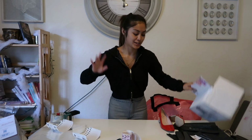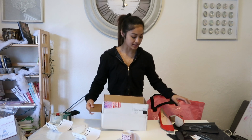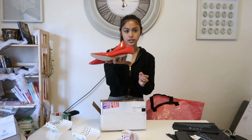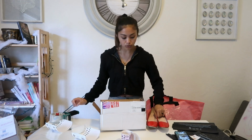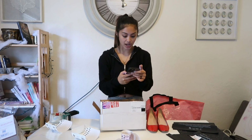My camera died and I had to go grab a new battery, but I was able to grab another box because I sold a pair of shoes. These are by Kate Spade, and they're just like a red patent leather shoe. I picked this up in one of my Portland Thrift With Me's, but yes, these sold for, I believe, $22 as well. Let me double check.